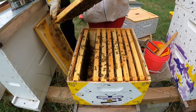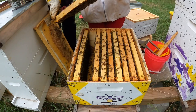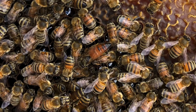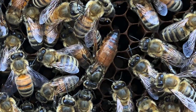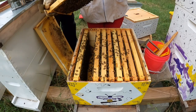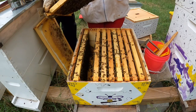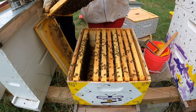She's so tiny. For sure. Right here next to the honey. Dead center. Right there. She's got bees on top of her. Did you get her? See what I mean though? She's tiny. She doesn't have a very big butt.